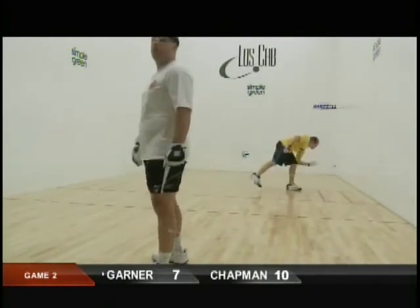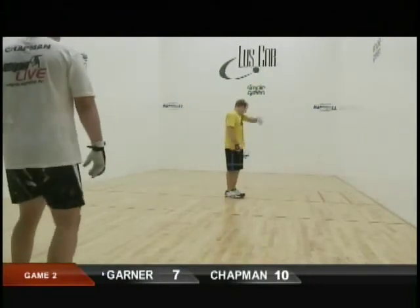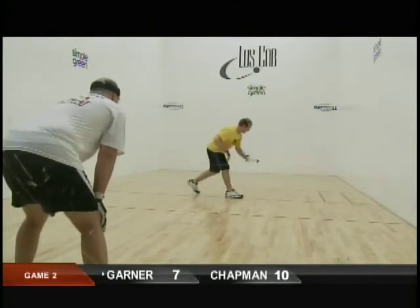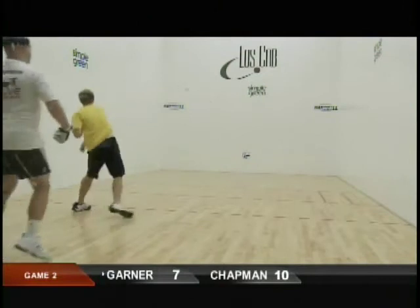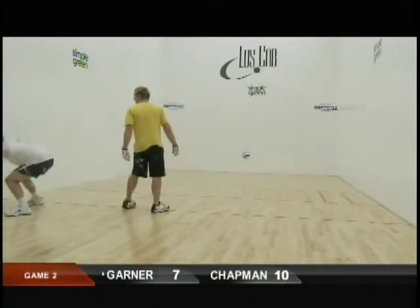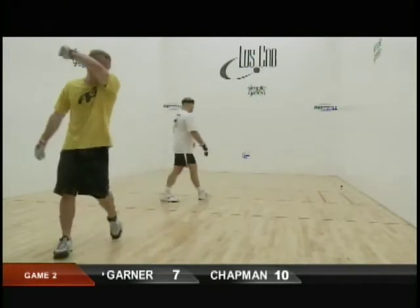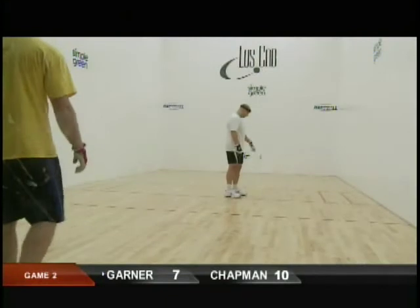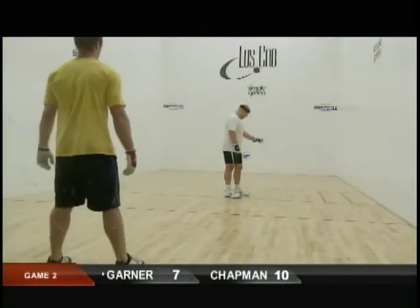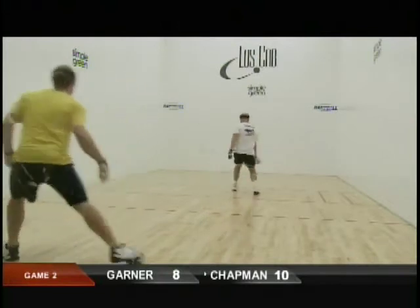Allan hits that serve. It looks like it's going to be short, Dave, but he hits that ball with so much reverse that even though he hits it so low, it just accelerates off that front wall. And here's a setup. Surprised Allan doesn't let that ball drop. You see Allan with a great opportunity there. Dave never made his way to the front court on that return of serve. Allan could have taken 2 or 3 steps back and shot that ball sidearm into the right corner, but he didn't.